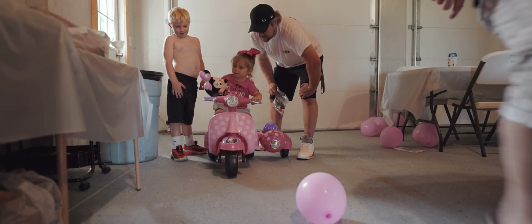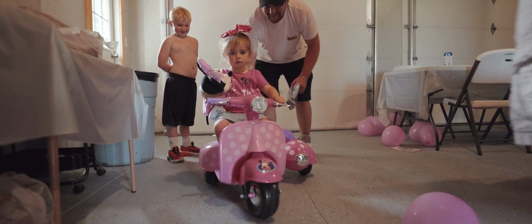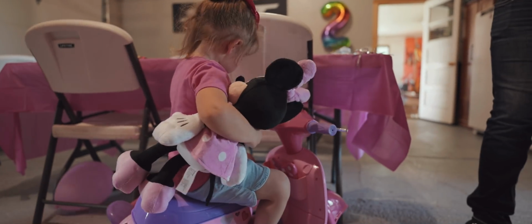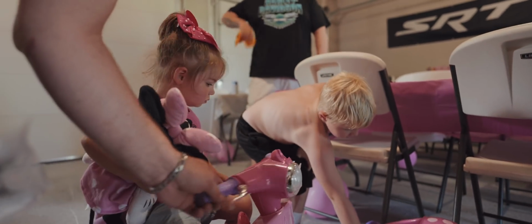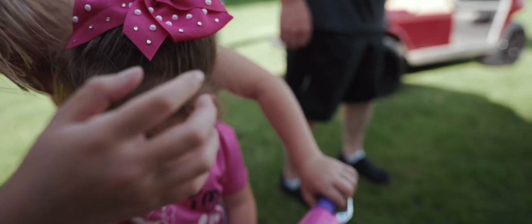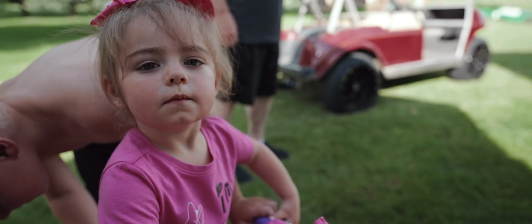Push. Yeah, go. You gotta steer it. You gotta drive it. I think she maybe has a few years left before she's ready to drive. Turn this way. Push it. Push the pedal.